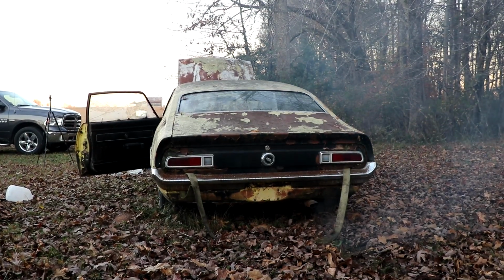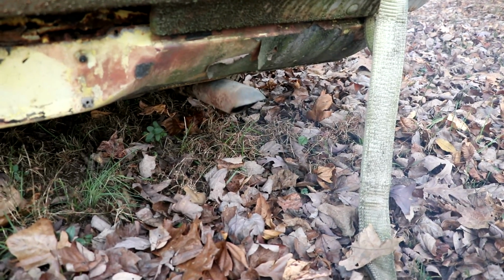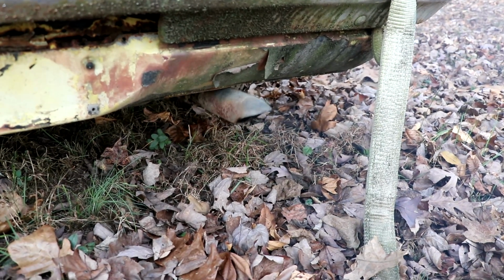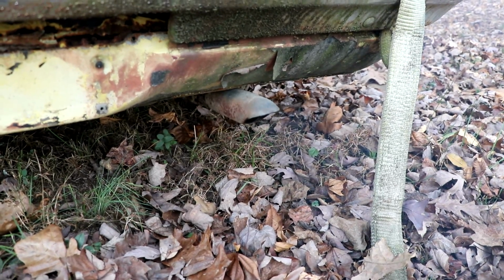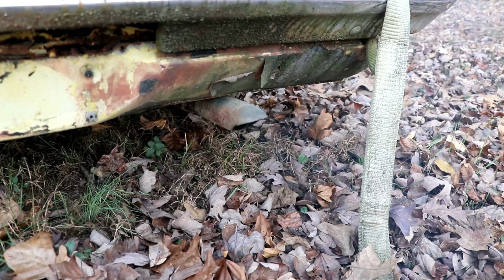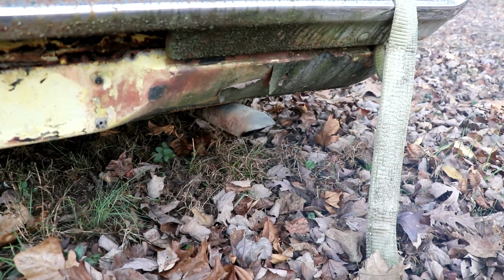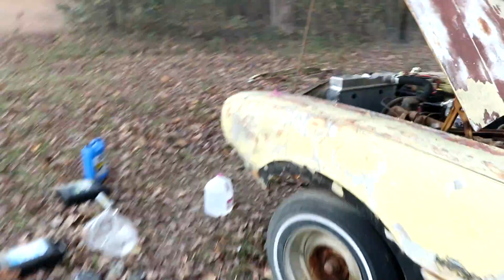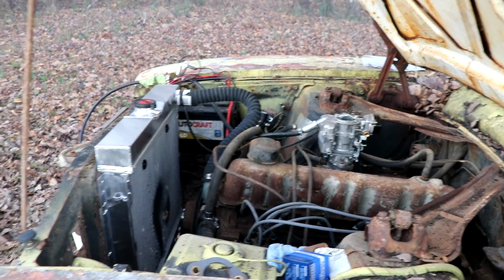It smells terrible. Running a little chunky. Might need to play with the timing, the carburetor. Vacuum leak up front really doesn't help anything. All right, let's shut her down and give her a break. Stand back and make sure nothing blows up in case it got hot.